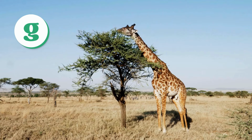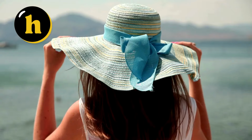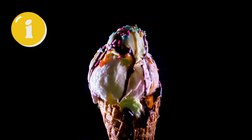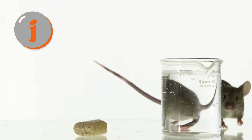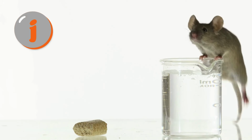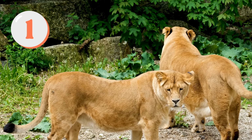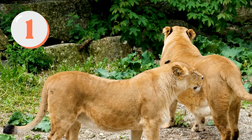G is for giraffe reaching up high. H is for hat sitting just right. I is for ice cream cold and nice. J is for jump like mice on ice. K is for kite flying in the sky. L is for lion with the mighty cry.